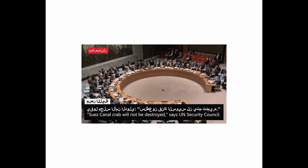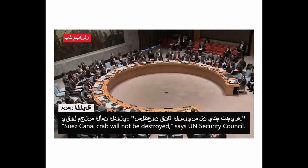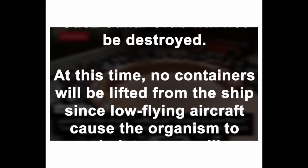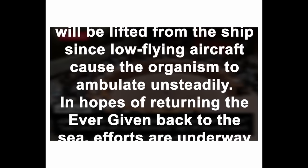On April 11th, reports show that the UN Security Council is saying that the now-titled Suez Canal Crab will not be destroyed. The crab cannot be killed without causing damage to the ship. In this day and age, the world cannot afford losing that amount of cargo. They are unable to lift any crates from the ship, since once aircrafts get too low, the crab starts to stumble around, and the last thing they need is it falling. The current plan is to carefully manipulate the path of the crab through Egypt. We see as the crab makes its way through until a stop in Cairo.